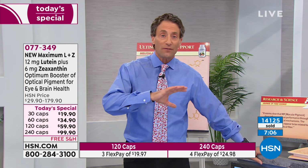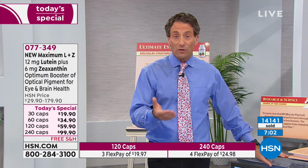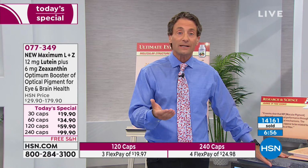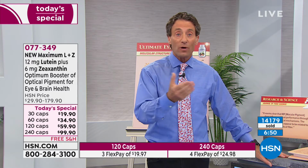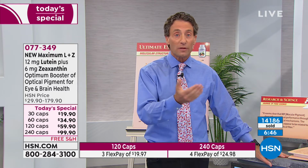Certainly, if all of these fit within your budget, then all you simply do is take your Ultimate Eye, 2 capsules per day, and you could take 1 astaxanthin and 1 Max L Plus Z. If you want to start making it more affordable, you could pull out that 1 Ultimate Eye and then perhaps go every other day, if need be, with the Max L Plus Z or the astaxanthin.